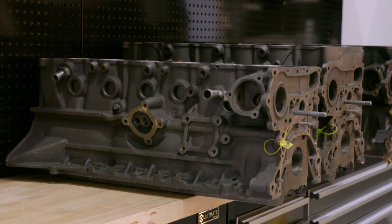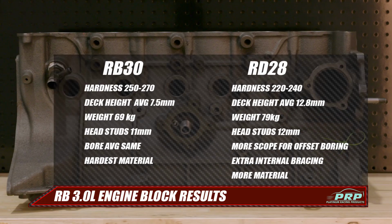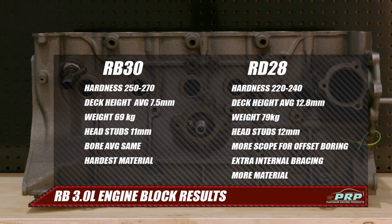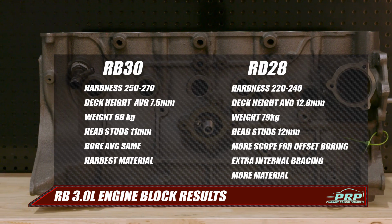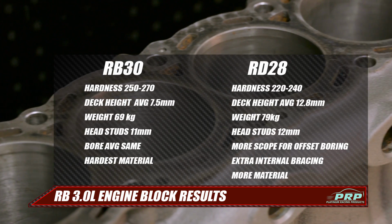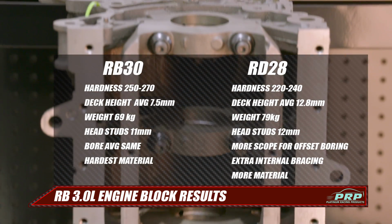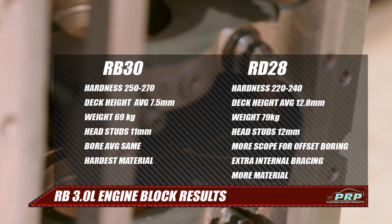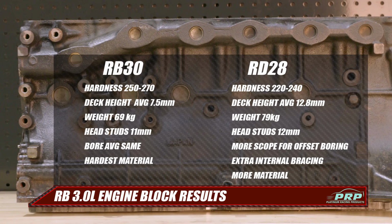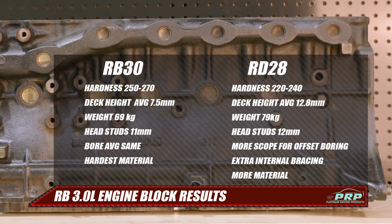Moving to the 3-litre blocks, the RB30 comes up the winner when it comes to hardness. This, combined with extra block height and material, explains why it cracks less with big power applications. It does have smaller head studs though, but they can be easily machined out. It was interesting to note the RB30 is only 2 kilos heavier than the RB26, destroying the myth of the RB30 ruining weight distribution. However, the RD28 is a whopping 10 kilos heavier again, showing it indeed does have some more mass.